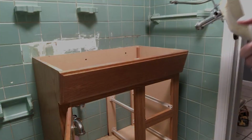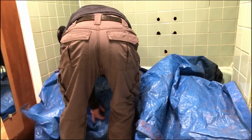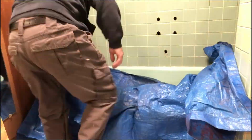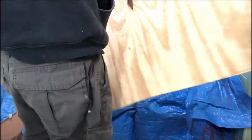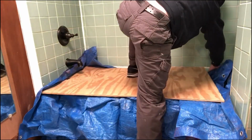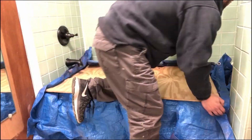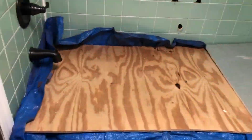All right, let's get this thing out of here. Next step is you'll want to plug the drain of the tub. You don't want anything going down there. Worst mistake that could ever happen is getting something stuck in your drain. After, since we're saving the tub, I want to protect it as best as I can. Throwing 2 tarps down, 1 tarp on the bottom of the plywood, putting a piece of plywood on top so I can stand like a gentleman and work like a civilized human being for a change.